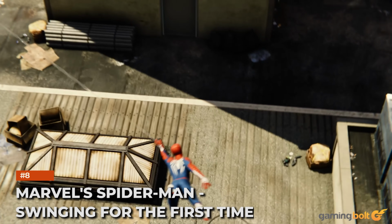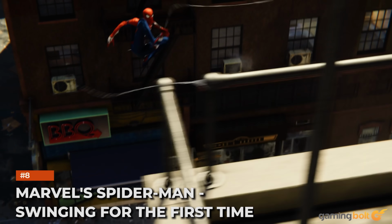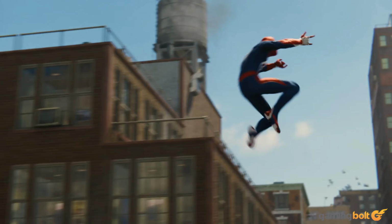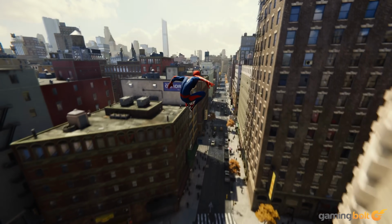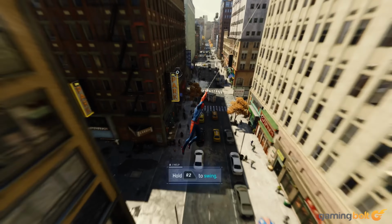Marvel's Spider-Man, Swinging for the First Time. The friendly neighborhood Spider-Man is no stranger to video game outings, although very few games have managed to capture the feeling of swinging across New York skyscrapers.